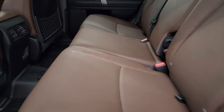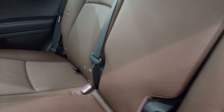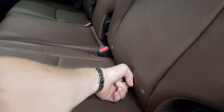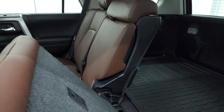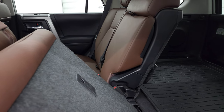Take a quick look at the back seats. They're just as clean as the front seats. No rips or tears back here. It does have the LATCH child safety system for any child car seats you may have. So these seats go up like so, and then this back seat goes down. And if that front seat was up a little bit farther, they'd go down really nice and flat.